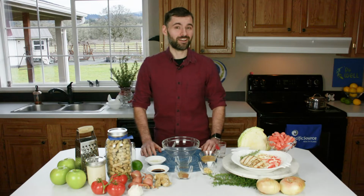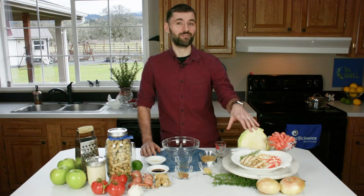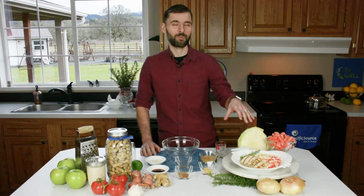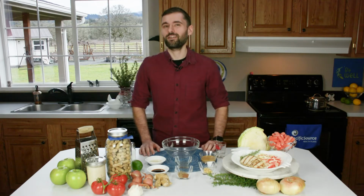I coincidentally have some leftover cabbage, carrots, and grilled chicken that are in desperate need of a good sauce and dressing. But how can we find an option that doesn't have too much sodium in it? By making our own, of course. Which leads me to my next tip.